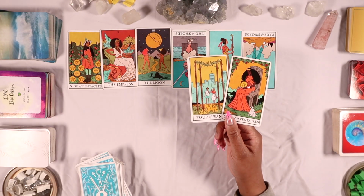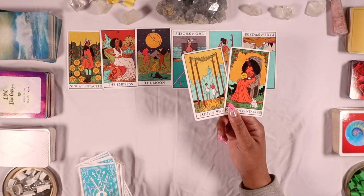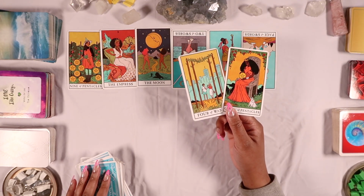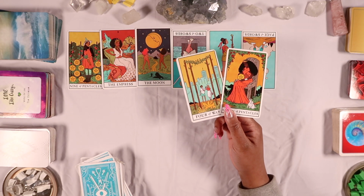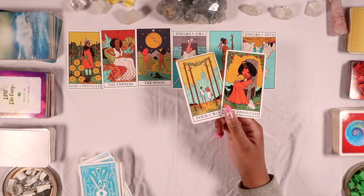Nine of Pentacles lets me know they've already figured out what their career is. This person is very career oriented. They make good money. I wouldn't be surprised if this person had at least 20,000 already saved up in the bank account. And depending on how young you are, that could be significant for your age bracket.